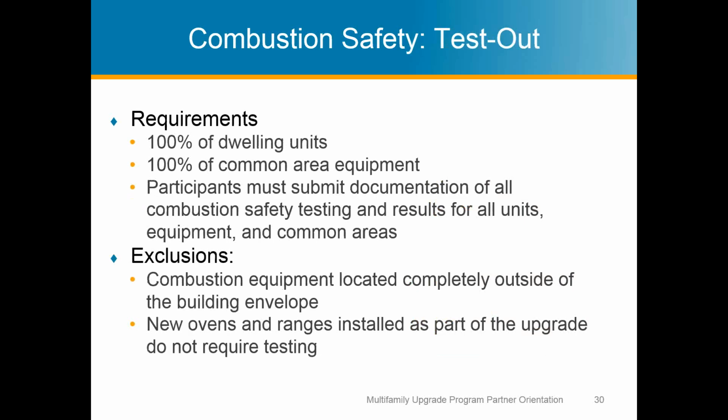At test out, we do require 100% test out for all units and all common area equipment. So in the test-in stage, if you have gas appliances in the unit or you're planning to do upgrades that will affect the building envelope, the fans, or the vents, you will have to do 100% sampling on the front end as well. But in some instances, you will be doing sampling on the front end and 100% test out.